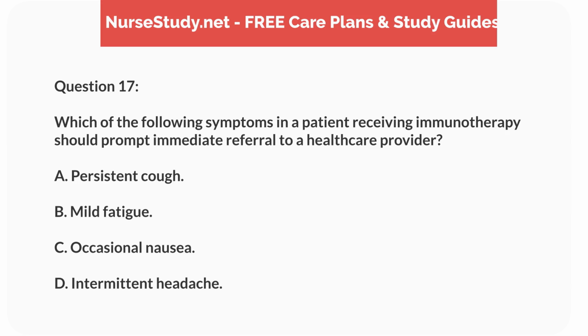Question 17. Which of the following symptoms in a patient receiving immunotherapy should prompt immediate referral to a healthcare provider? A. Persistent cough.